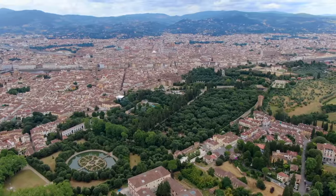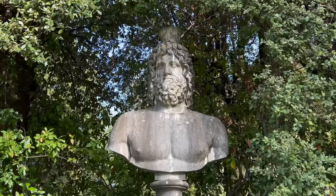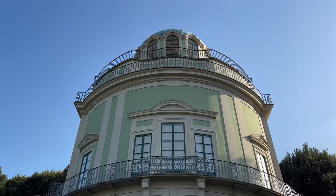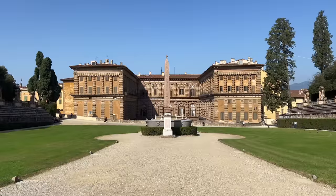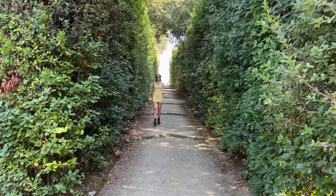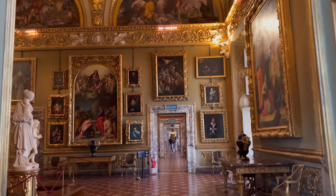Spanning 45,000 square meters, it is essentially an open-air museum that is full of sculptures, fountains, and architectural and scenic beauty. Today we will be exploring these two Florentine landmarks as we stroll through the lush Boboli Gardens and wander the halls of the majestic Pitti Palace.